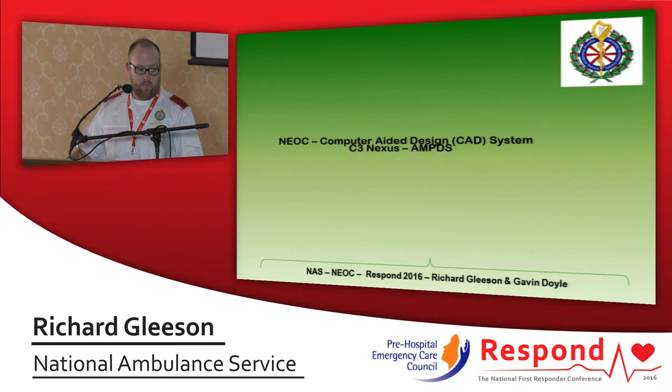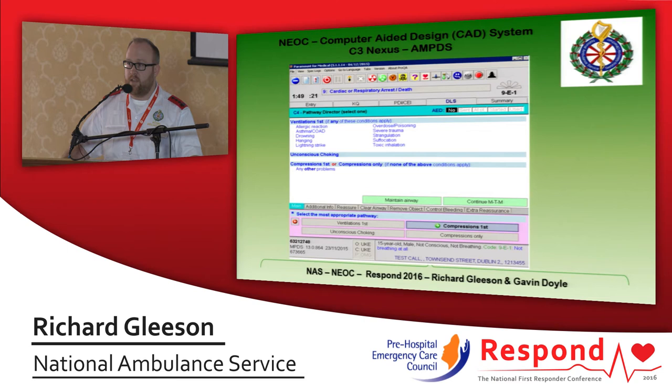This is just a screenshot from the AMPDS priority dispatch system that we use. We do it a little bit differently to what's been trained in the community, in the sense that if we have somebody, we use ventilations first. It's probably very hard to see there, is it?